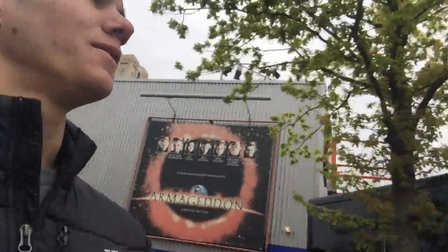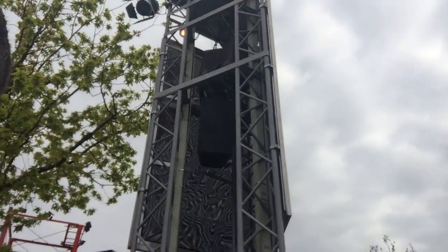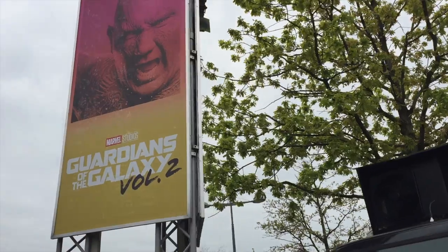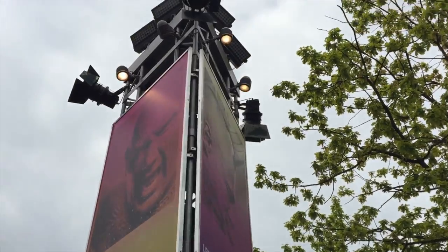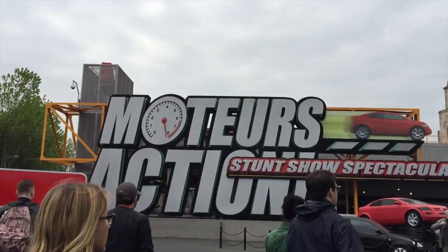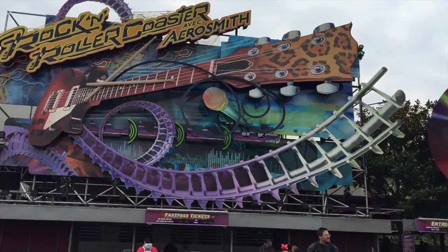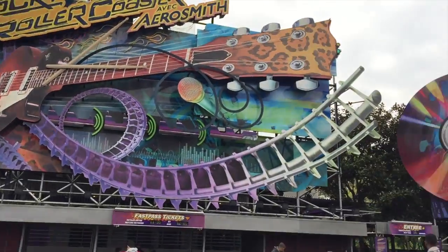They're actually playing the Twister theme song as the background music here. That's amazing. I miss Twister at Universal. Let's get a closer look. Hear that? Twister. So there's Lights, Motors, Action. Here's Rock and Roller Coaster.